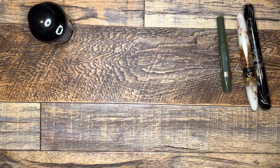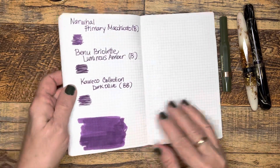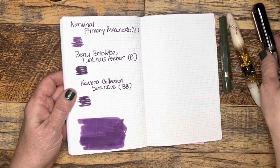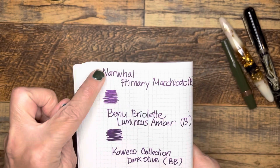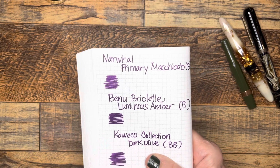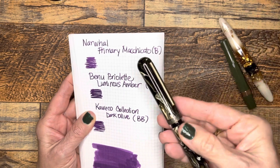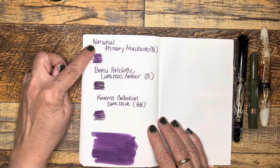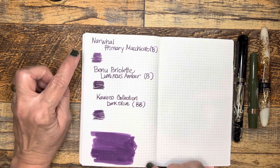So I wanted to show you the 3 pens, how the swatching or how the ink looks with these. So in my Narwhal Primary Macchiato, this is a broad nib pen. They're all broad except this is double broad. Anyway, this one is writing quite nicely at first on this 52 GSM paper, but what I have been writing on is the Cosmo Air Light. And this started out smooth, but it tended to go dry. So even though it showed up well here on my Cosmo, it was a lighter purple.